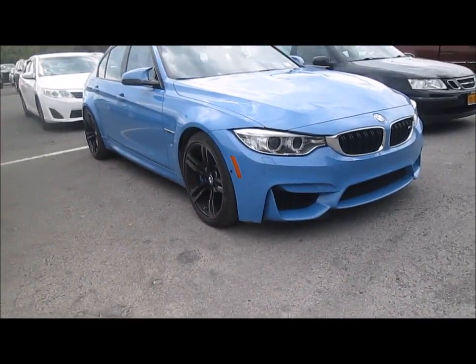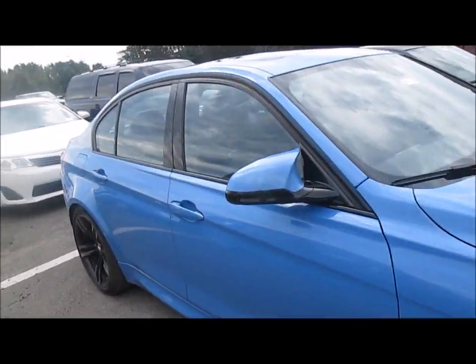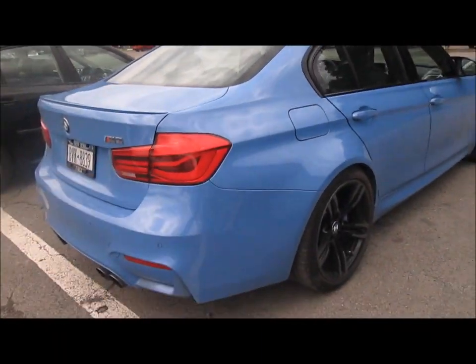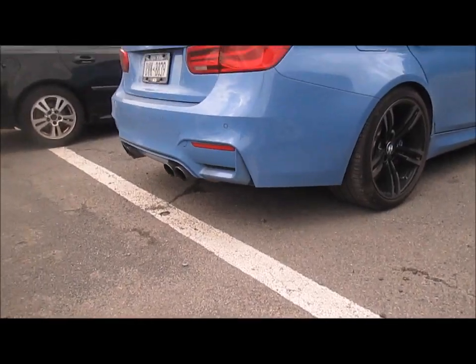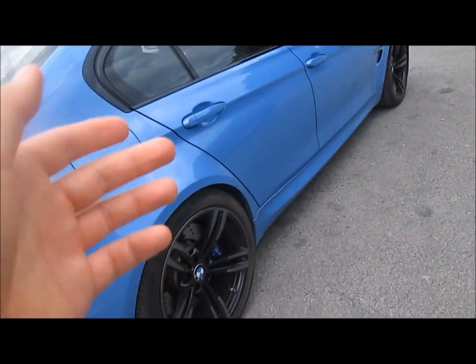I love the look of this BMW M3. It's such an awesome color. It's also driven by some old lady who I think drives it to the grocery store, and that's goals right there. Obviously not the old lady part, but going to the grocery store with an M3 part.